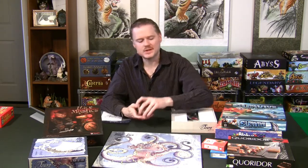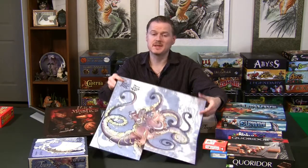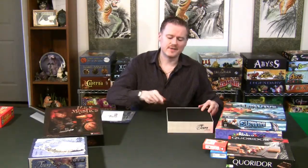The simple way to win this one: if you're the last ship standing, you win the game. This is a game that my kids really love. They have a lot of fun with it. It's not too hard to explain. It's very easy to teach.